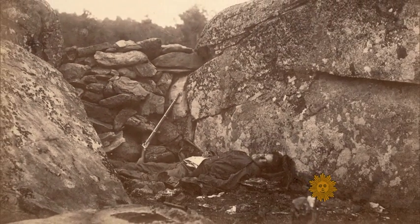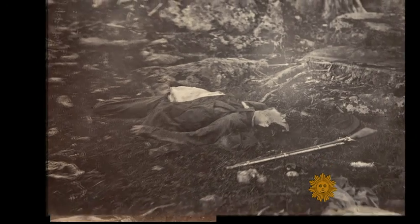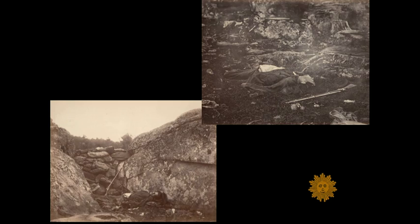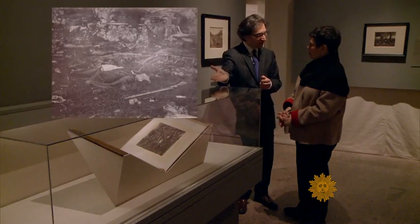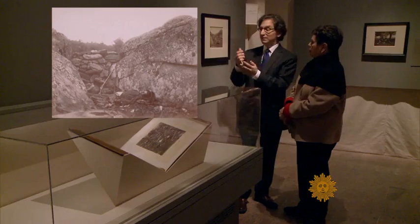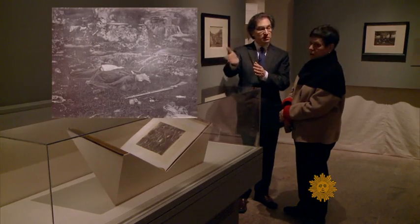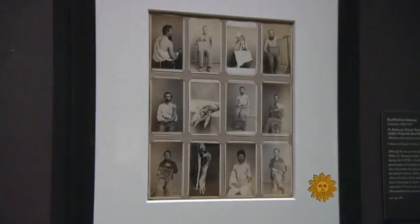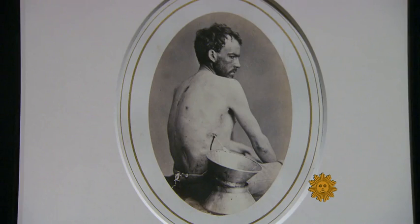This is called Home of a Rebel Sharpshooter, and this is a sharpshooter's last sleep. It's the same sharpshooter in both pictures. How did that happen? Some suggest that the photographer Gardner and his assistant O'Sullivan found it in the open field and moved it to this little nesty area. Other people believe that the body was found here and removed by a burial detail to this location. Pictures of the wounded were equally gruesome. A Washington surgeon used them to teach medical students.